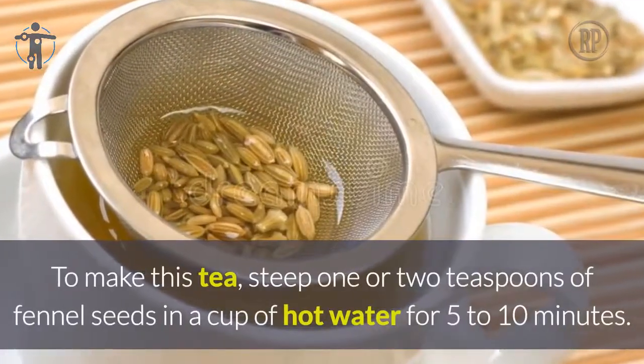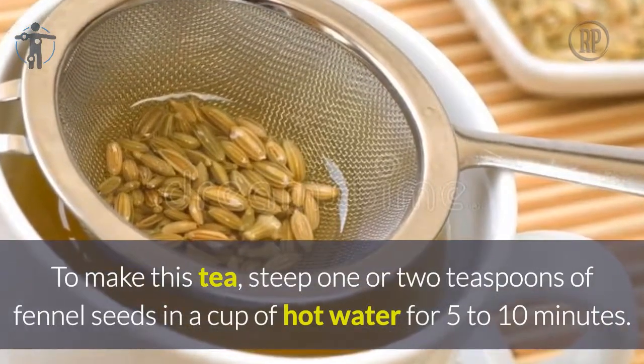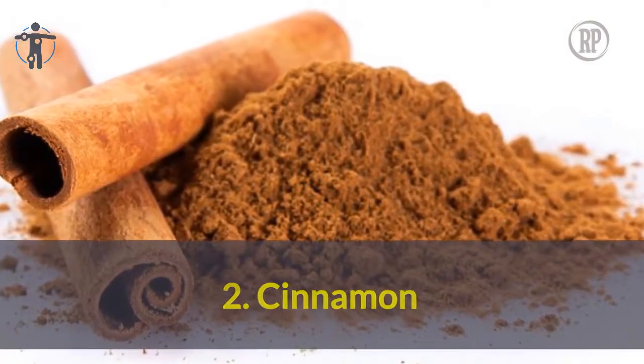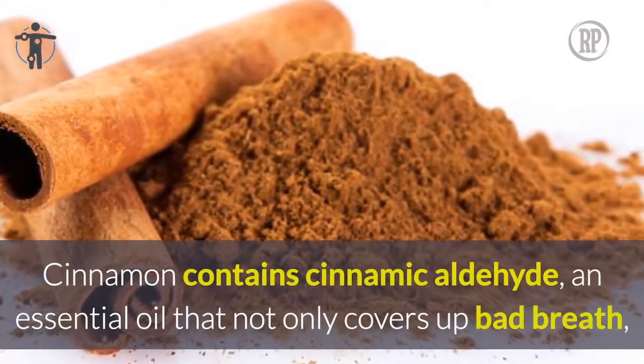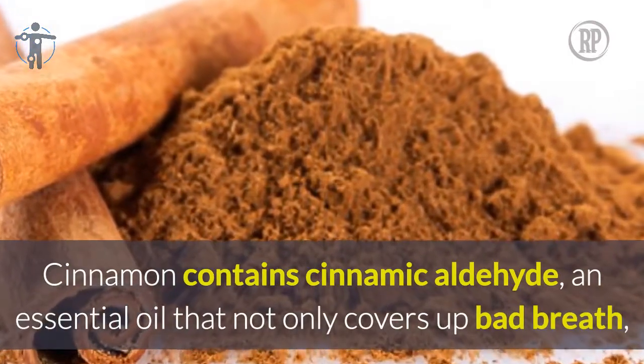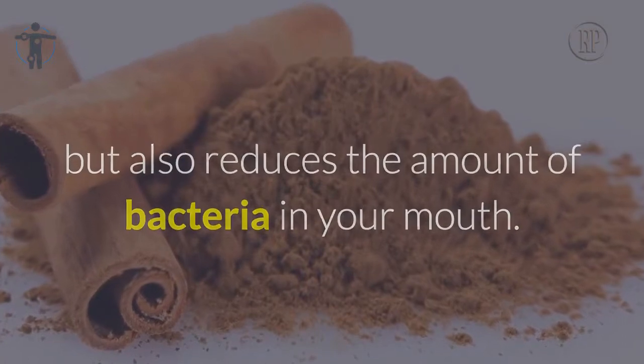To make this tea, steep 1 or 2 teaspoons of fennel seeds in a cup of hot water for 5 to 10 minutes. Number 2. Cinnamon. Cinnamon contains cinnamic aldehyde, an essential oil that not only covers up bad breath, but also reduces the amount of bacteria in your mouth.